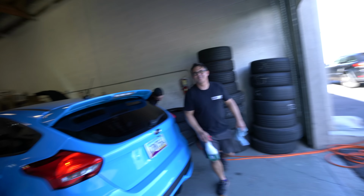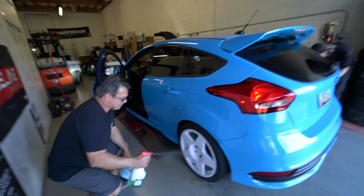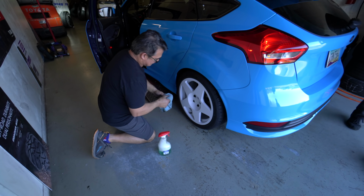I put Toyos on my Tahoe yesterday also. Yeah? Which ones? The ST3s. Oh, nice. Yeah, the truck ones.